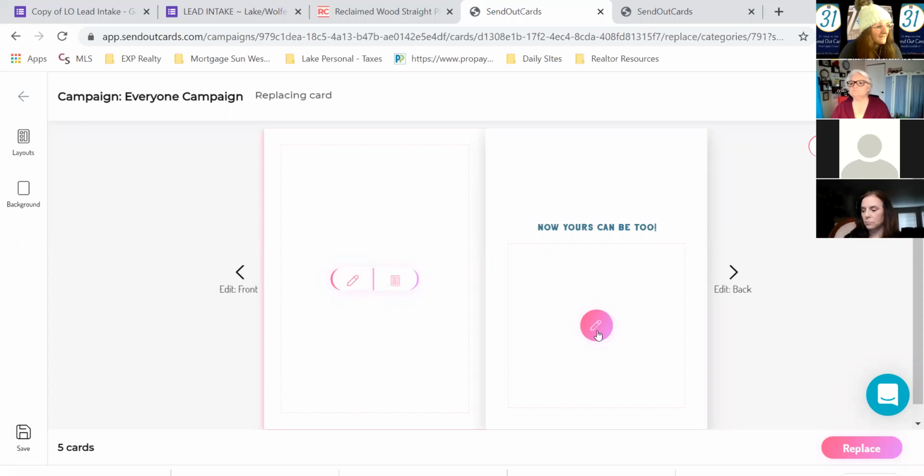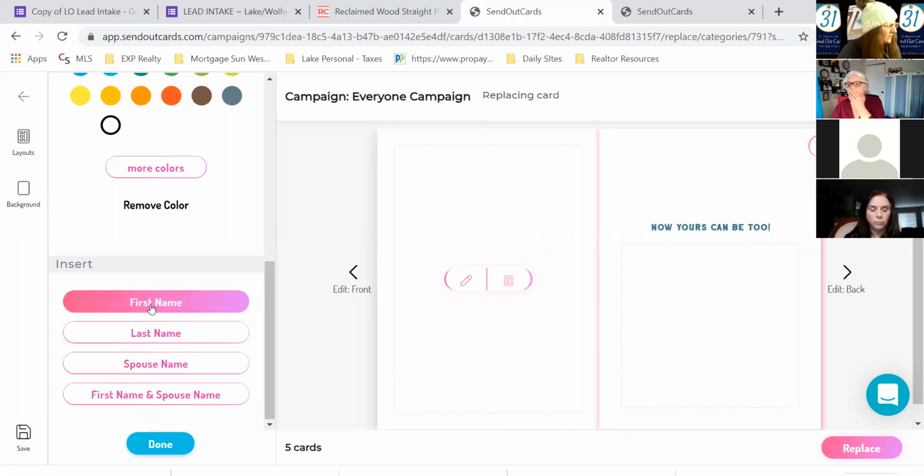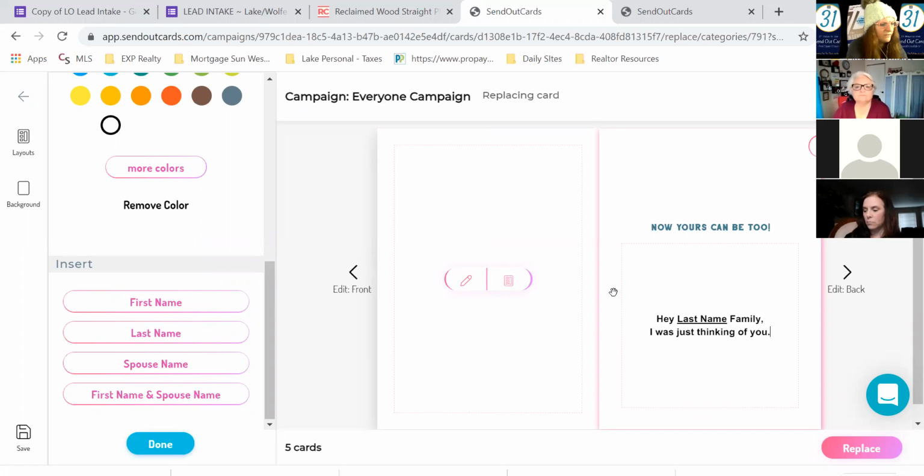And you do just a quick message. Hey, again, down here, however you want to do it, if you want to do first name, last name, spouse name, or both, or hey, such and such, last name family clan, message. I was just thinking of you. Simple, thinking of you. Hope you are well. I am always here if you need anything.